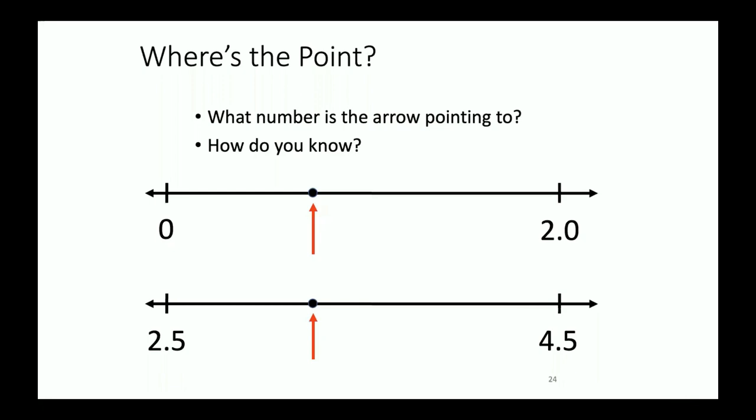And so students might talk about finding the midpoint of 3 and 5/10 and thinking about how close the arrow was to it. Now, if you wait long enough, students will offer some other ideas. Some students may notice that the endpoints are related. 2 and 5/10 is 2 and 5/10 more than 0, and 4 and 5/10 is 2 and 5/10 more than 2. So therefore, because the points are in the same spot, the value of the point on the bottom number line must be 2 and 5/10 more than the original idea.